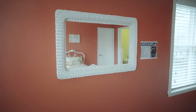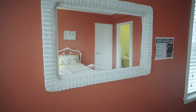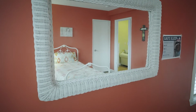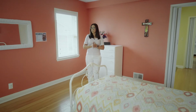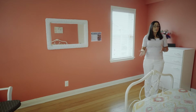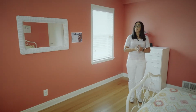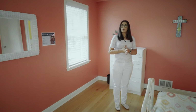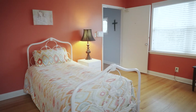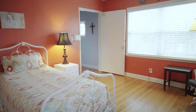All of our bedrooms are furnished, and this is where the resident will stay from the time of her arrival until anywhere between 3 to 6 months after she has her baby. She will have a bassinet. We are working on an Earn While You Learn program so that she can earn a bassinet or a crib or a car seat as she works through our program of education and life skills, building life skills.